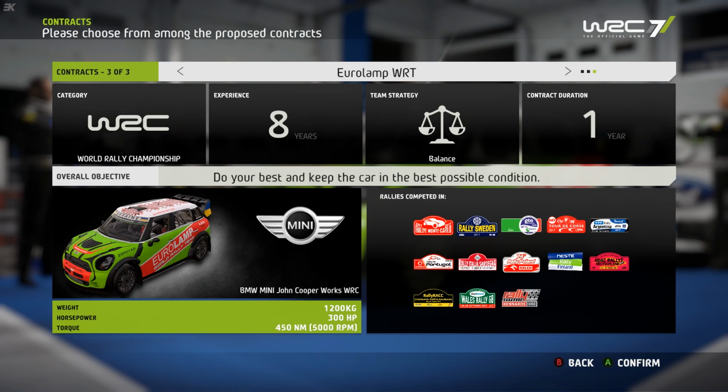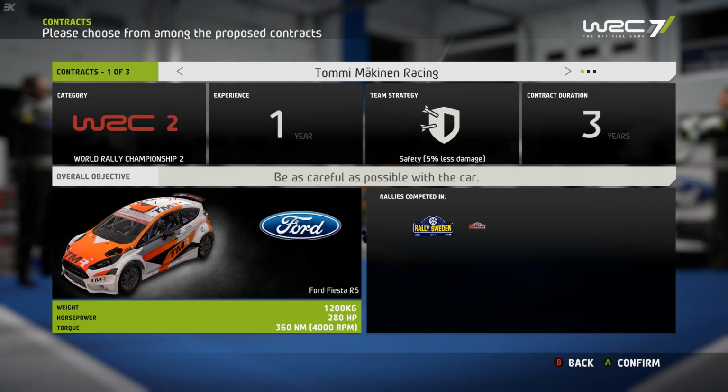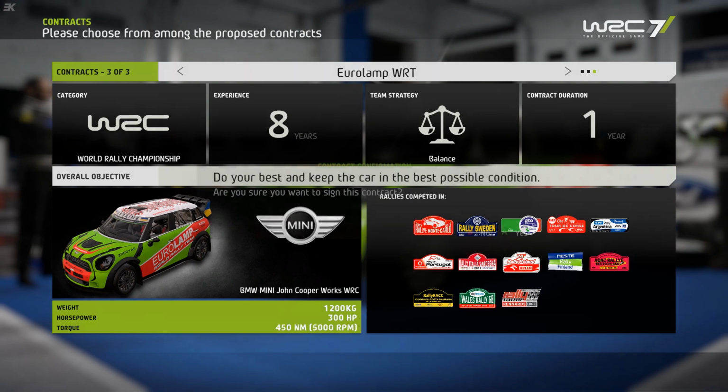I know we had the Toyota. I would have loved to have driven the Toyota. Do we step up with the Citroen? Or do we go with Gorban and the Mini? You know what? I'm not going to have many chances, I think, to drive the old spec WRC cars in the top class. So let's go with the bright and colourful Mini.